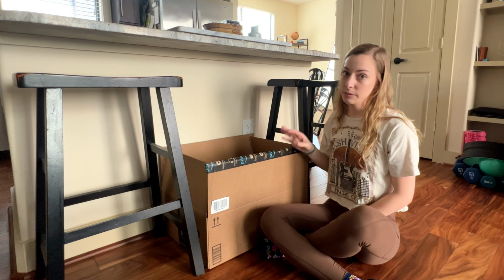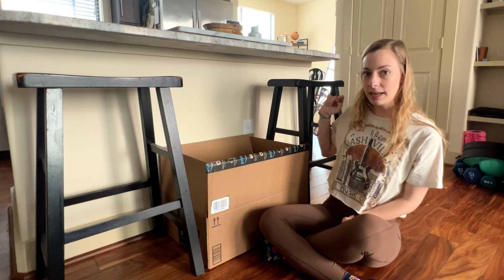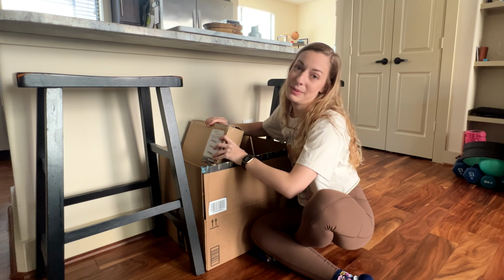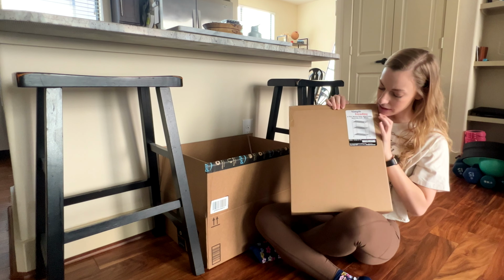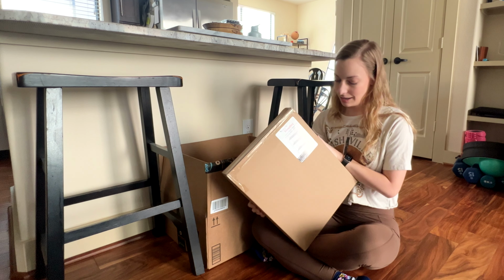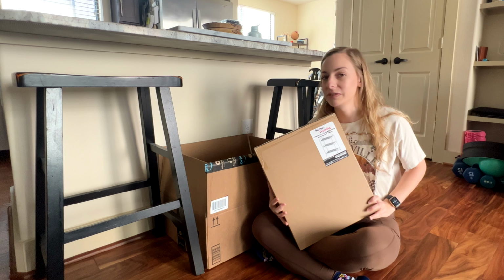Everything in here is from Amazon, as you can tell from the tape. The first thing I'm going to pull out is the thing I'm most nervous about, and it is the shelf unit we're about to build. I don't know if it's going to be big enough, but this is it. It's supposed to be adjustable, which is why I picked this one, so I could make it as long or short as I wanted it to be, but I think this is what I'm definitely most nervous about.